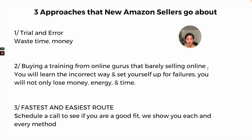Myself, I took this route, and it will feel uncomfortable when you start investing into a coaching program. It's not going to be cheap for 100% for sure, but the money that you invest into yourself and into the coaching program is going to return to you more than you invested in. The reason why is you are buying into a coaching program, just like in the fitness industry.